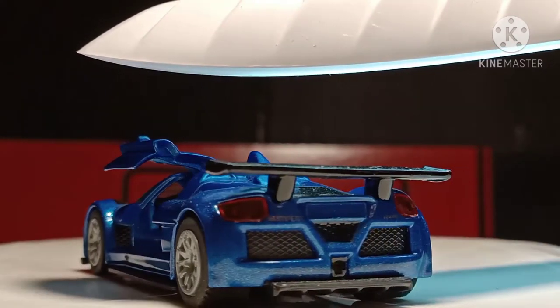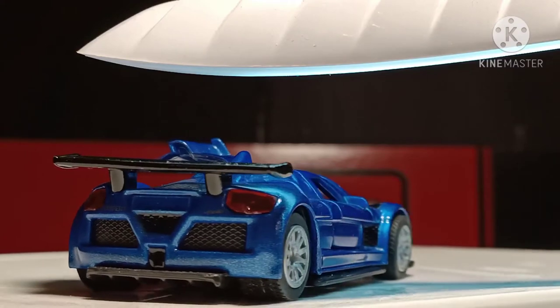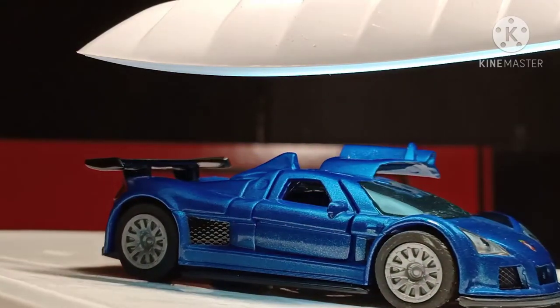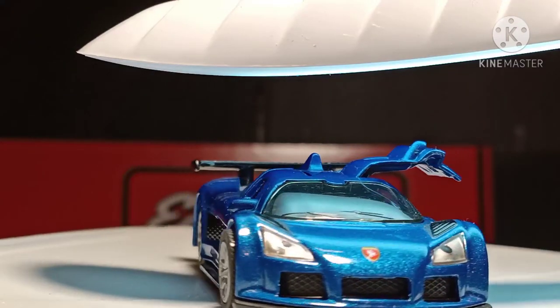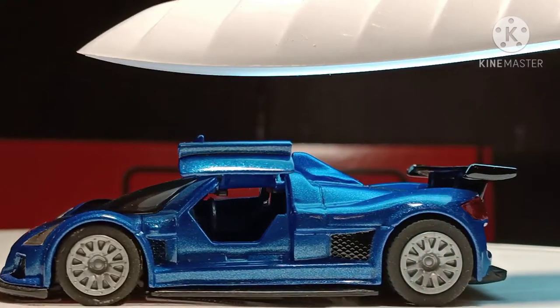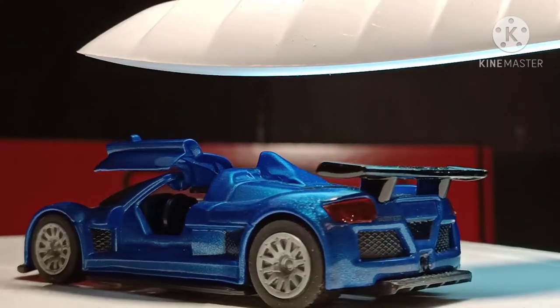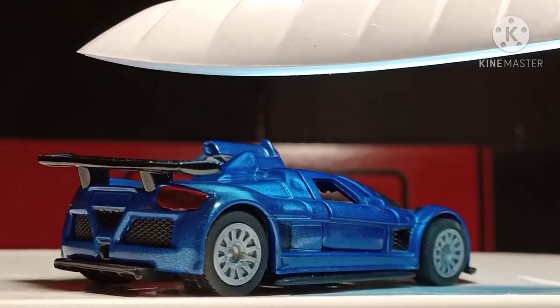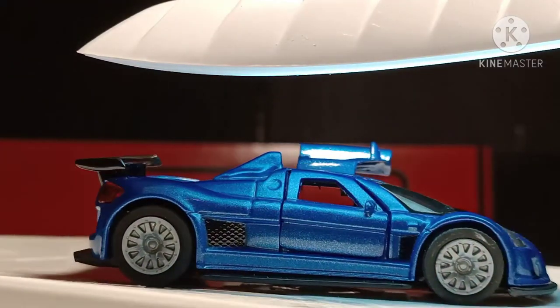So moving on and still keeping with the British makes, this is a Gumpert Apollo, G-U-M-P-E-R-T, Gumpert Apollo. If you Google it, it's got some impressive performance statistics. I've got a feeling it's about 2008. I might be wrong. And this one is by Siku.